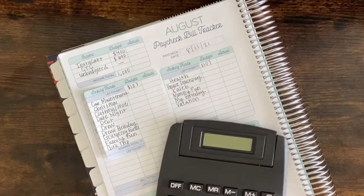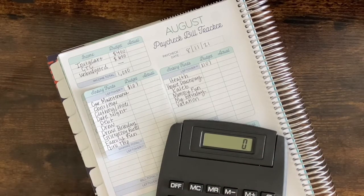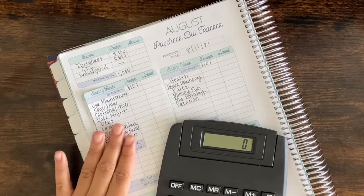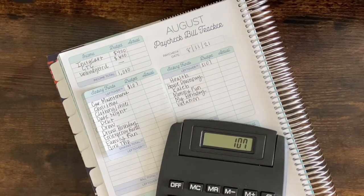And like I said, this is before paycheck actually hits. So it could be different, could be more, could be less. I prefer to go lower than over, but who knows? And like I said, this is a pretty small paycheck, so it will increase a lot next week. Well, in the weeks to follow. So we're gonna do 107.